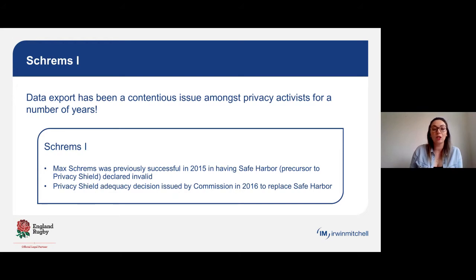So that eventually went to the High Court in Ireland, which referred it to the Court of Justice of the European Union, who in 2015 said that Safe Harbour was invalid. This then went back to the High Court in Ireland and the DPC, and the DPC asked Max if he wanted to review his complaint, which then brought about the next step that we're in now.